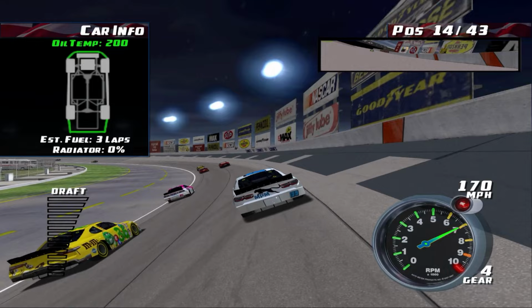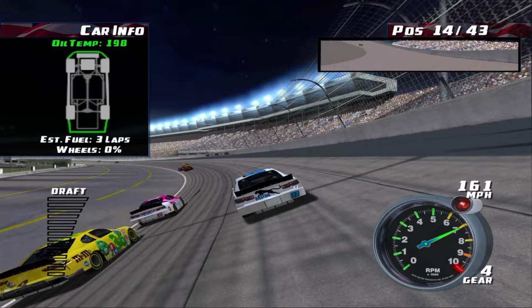I told you we were faster than Kenny Schrader. I don't know. He's probably 2 laps in front of us already, but this should flip to 2 right about, yeah, there we go. So we'll pit this time around.